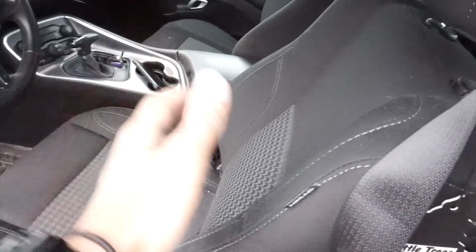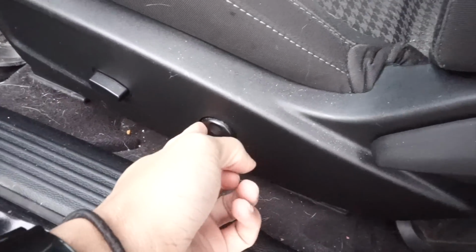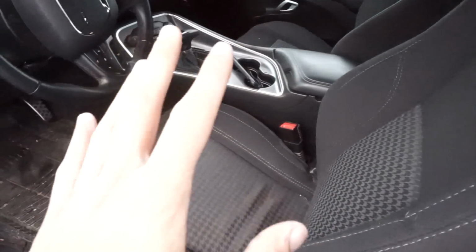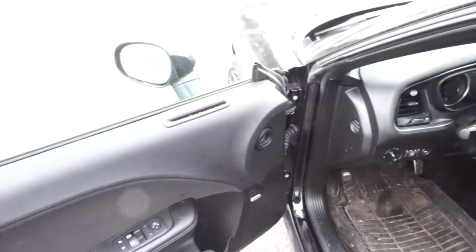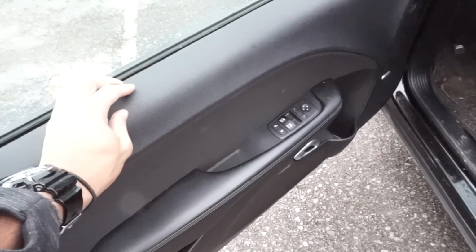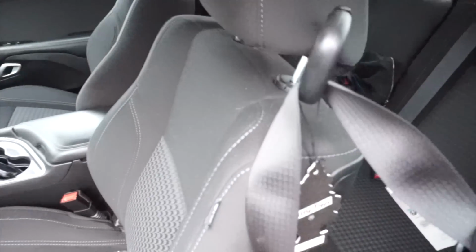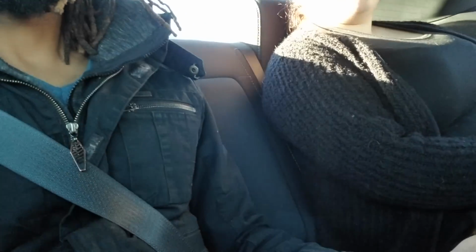Having leather would be nice, but having the cloth, I think that's totally fine. These seats are great. They hug you really nicely. And I do love that you can change the bolstering on the side as well, like the lower back bolstering. I think that's great. For what it is, this interior is really, really nice. There's some soft touch up here and everything like that, so that's great. The back seats are actually usable. I've sat back there, I've had people back there before. That's great and all.